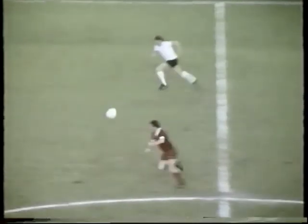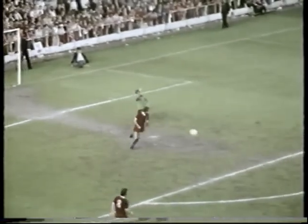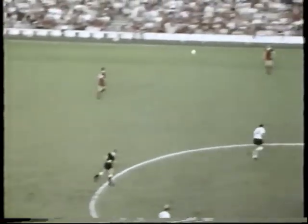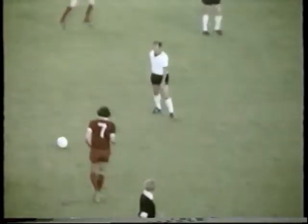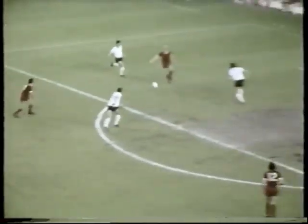Charlton. This is Jeff Sammons. Nice skill with the left foot. And he tried to place it. Saved by McDonald. Liverpool, of course, without several first-team players tonight because of the home internationals, but here's David Fairclough. Toshack. Lindsay.